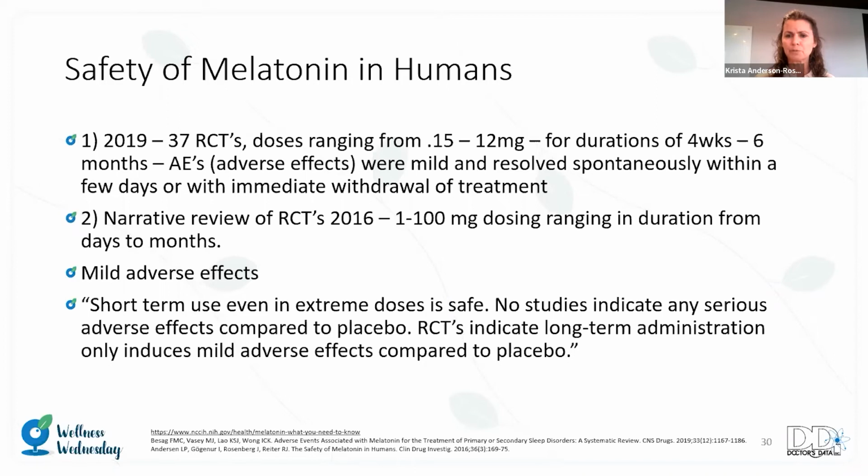These are two recent review papers. The first one is from 2019, 37 RCTs with doses ranging from 0.15 milligrams to 12 milligrams, duration of 4 weeks to 6 months. Adverse effects were mild, and they resolved spontaneously within a few days of withdrawal of treatment. The second one is a narrative review of RCTs from 2016, 1 to 100 milligram dosing range in duration of days to months. This research also found mild adverse effects.